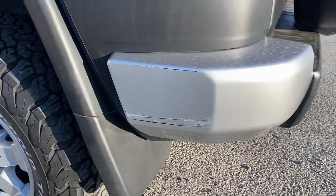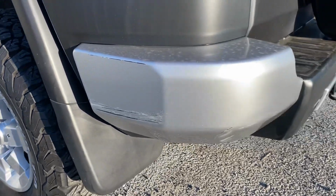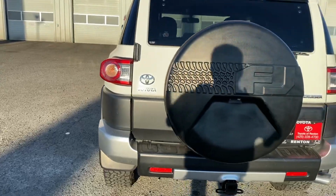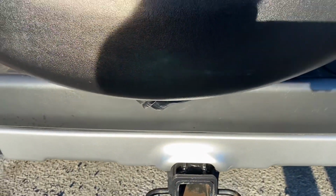Now I noticed on the rear passenger side of the bumper, there's a little scratch there and right down below. Being this is the 2014 model, this one will come with the backup camera. Has your factory tow package on it.